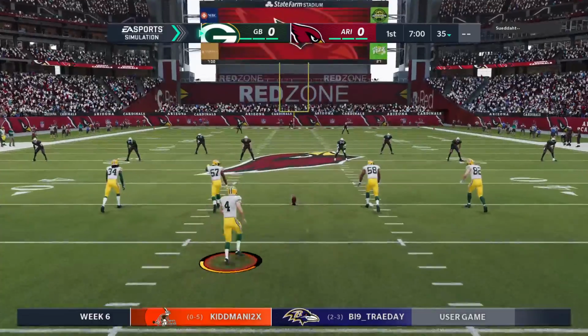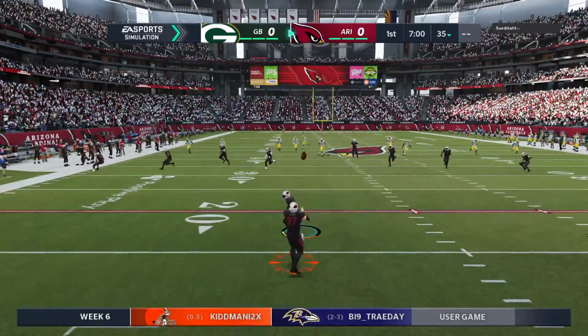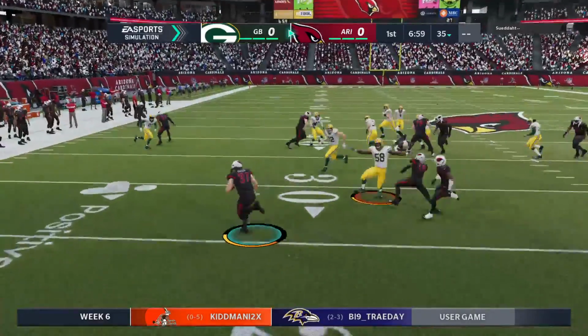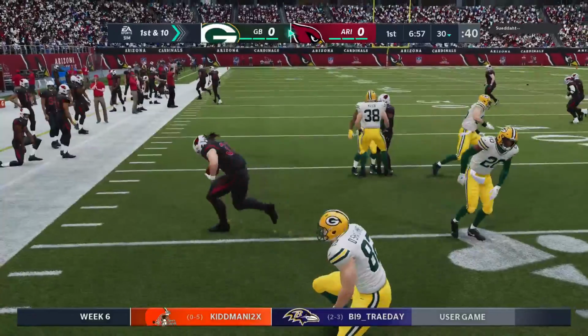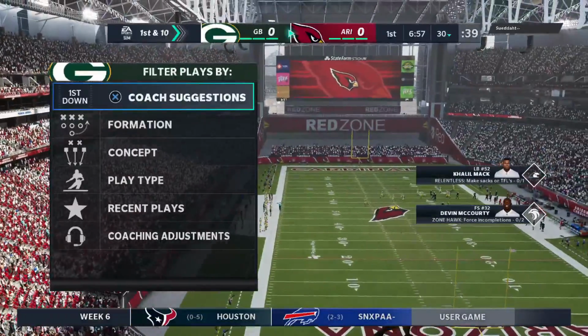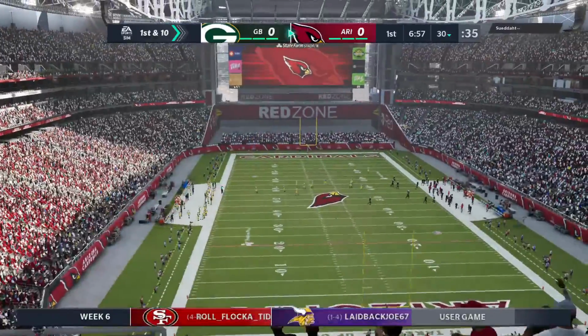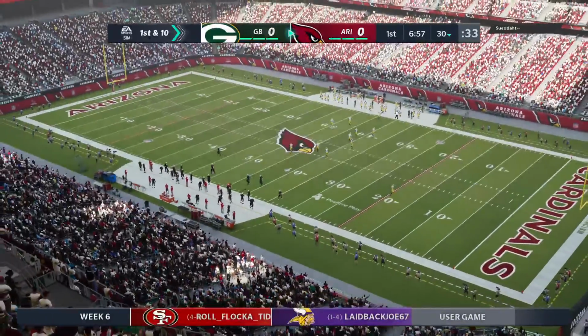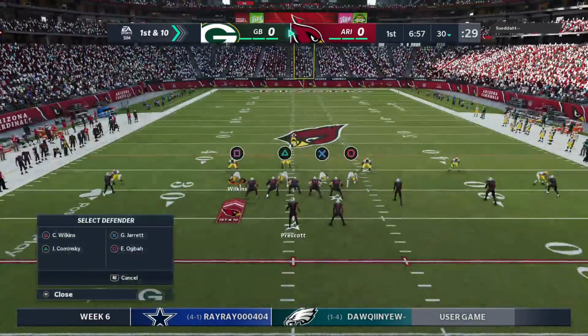Set to go now in Week 6 of the NFL season, and we are underway on EA Sports. Taken at the 15, a short kick. A lane opens here. He's past the 30. The Cardinals take over 1st and 10 at their own 30-yard line. So 1st and 10 now from the 30.